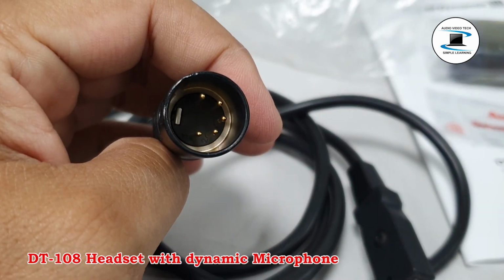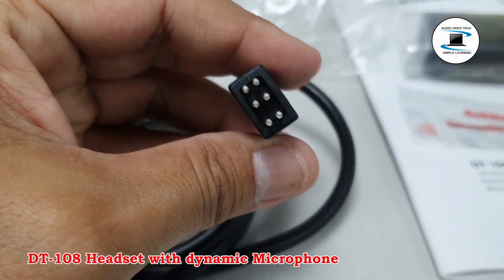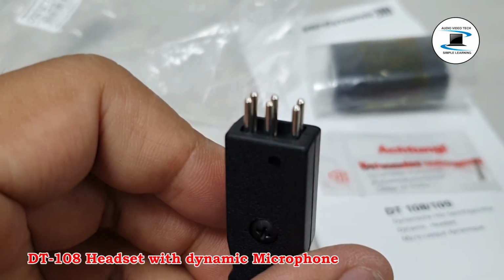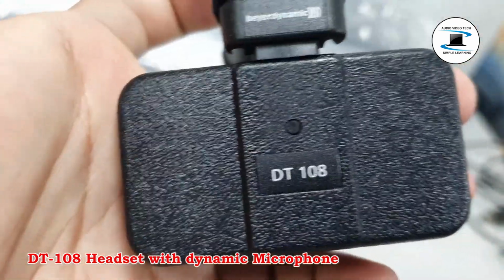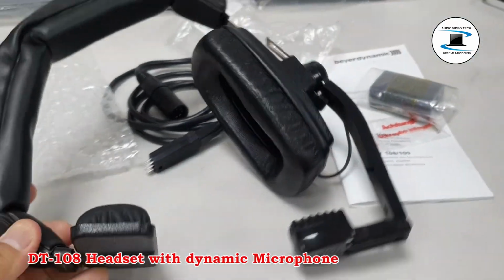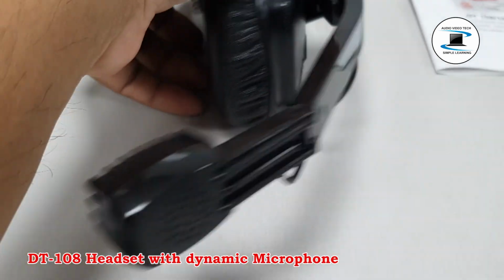DT108 headset with dynamic microphone. Features: highly sensitive headphone and microphone transducers, excellent ambient noise attenuation, capable of handling very high SPL, rugged construction, excellent comfort for long-term wearing, modular construction for easy servicing.